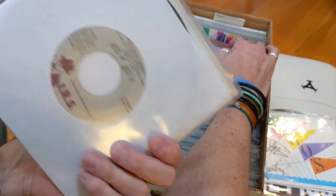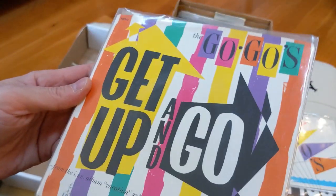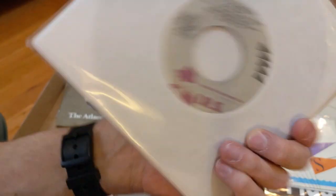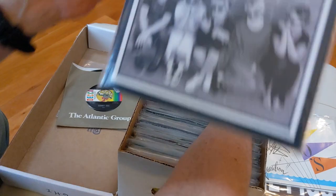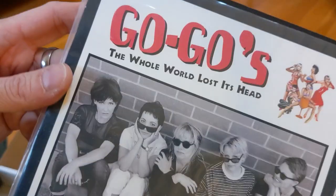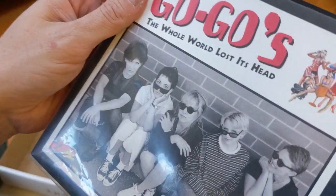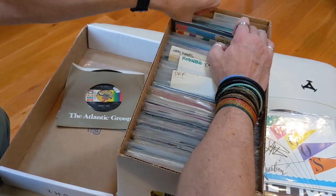Oh, yeah. Head Over Heels. Great single. Yeah, I got lots of Go-Go's. Get up and go. Love it. Love it. Another Head Over Heels. Oh, yeah. Has the Whole World Lost Its Head? This is one of the later things off, what's that compilation? I had that little graphic on the cover there. Can't remember the name of the compilation, but great song.